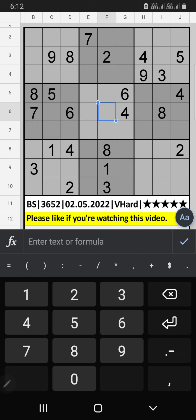Welcome to SkVm Sudoku. I'm going to solve the Business Standard newspaper Sudoku, dated May 2, 2022. Very good Sudoku.